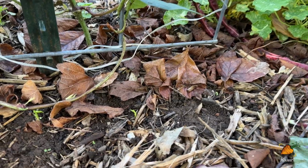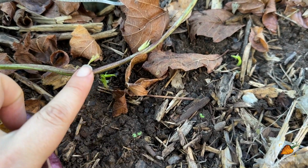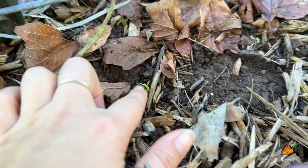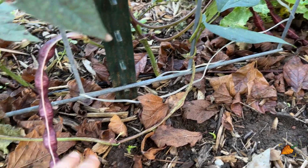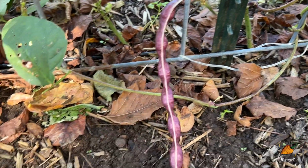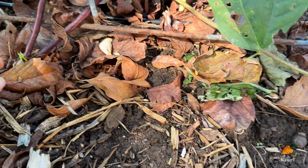Right here at the base of the noodle beans we have more babies. More peas. These ones are trellising peas because I planted them next to the trellis. Look at that. I counted my noodle bean plants, by the way, on this entire trellis. I only have 9 plants making all those beans. Let's see. Oh, there's another baby.